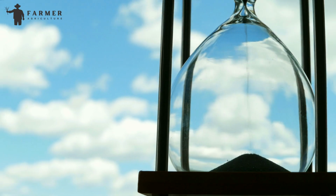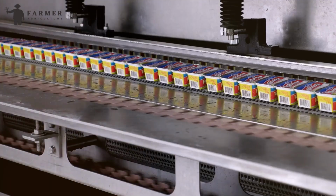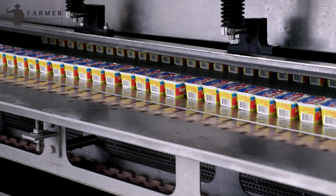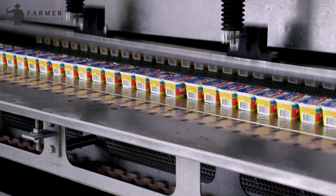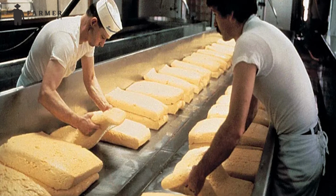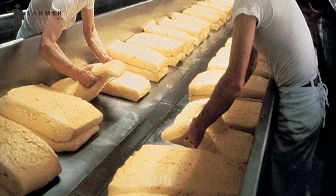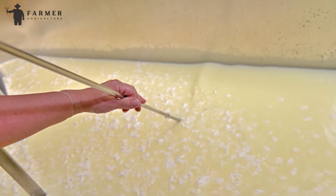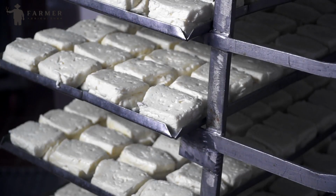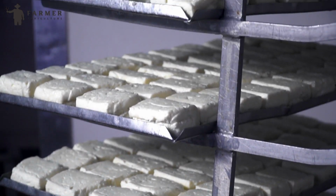In around 20 minutes, milk turns into curd and can be put into molds. Each wheel of cheese is labeled with a unique number, like 60 in this case. This place, called Casey featuring Vernity, produces 450 to 500 Gorgonzola wheels every day. To let the curds settle, the wheels are turned 4 times and then left overnight. After that, they are salted a few times.